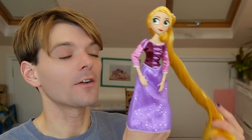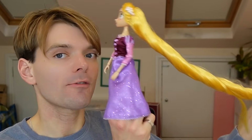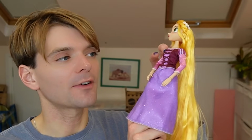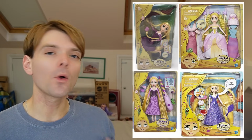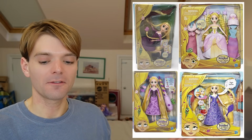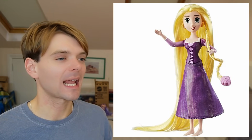I have one of the Disney Store dolls here, and as you can see, her hair is crazy long. It's very yellow. And her outfit is slightly different than it normally is. It's like slightly darker purple. Hasbro also released dolls, although they were sort of like half action figure, half fashion dolls. They had mostly painted on plastic clothes.